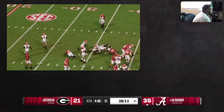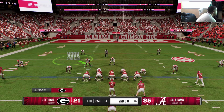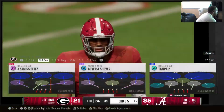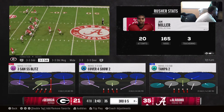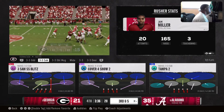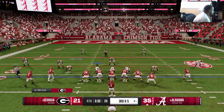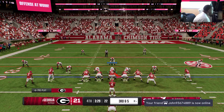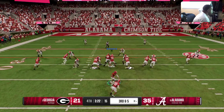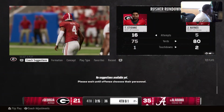After picking up a couple, it's 2nd and 8. They'll run it to keep the clock moving. Relying on that running game, and it works for about 3 yards to the 31. Ball at the 31, third and short coming, defense trying to rise up. Leaves it with the running back. Really tough run there. He got 4. That'll leave him a yard short on 4th down.